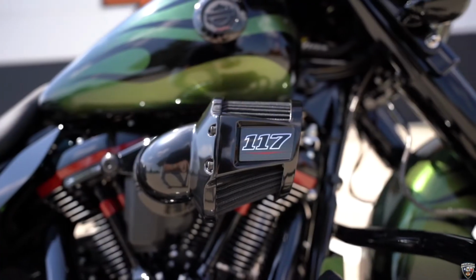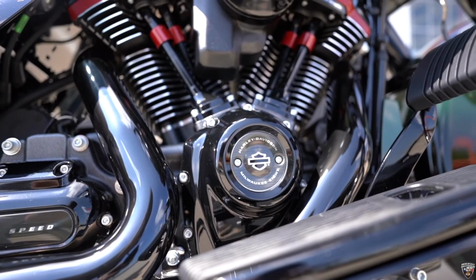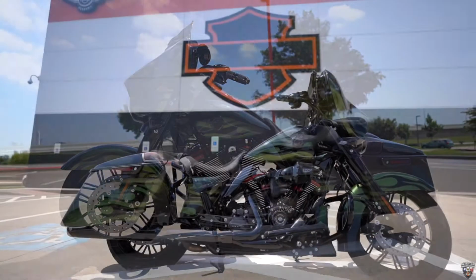So at the heart of this bad boy, you've got the 117 Screaming Eagle Milwaukee 8 engine on it with a 6-speed transmission. So if you want to make all your neighbors green with envy, take this bad boy home with you.